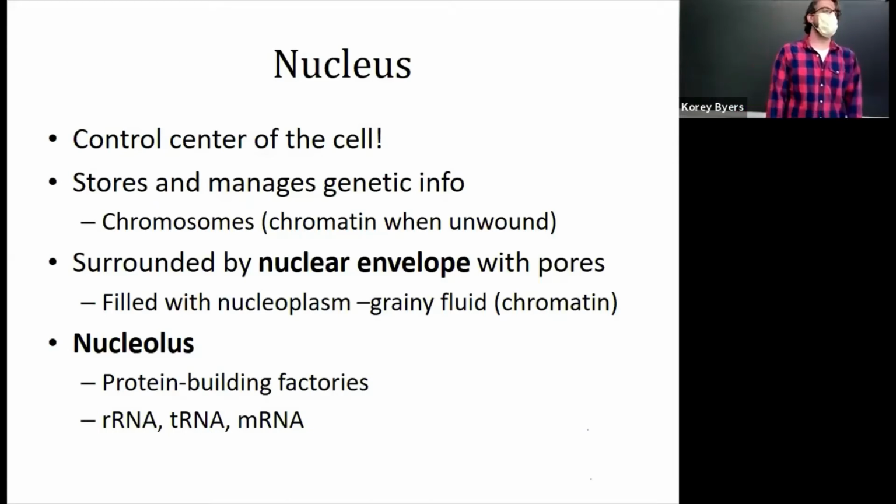So some information needs a way to get out of that nucleus, and it does so through these pores. Now, just like we called the fluid outside in the cell with all the little organelles cytoplasm, the fluid inside the nucleus with all of the DNA is called nucleoplasm. So cytoplasm is the fluid and organelles and proteins and things outside in the cell. Nucleoplasm is the grainy stuff all inside of the nucleus.